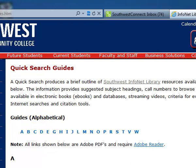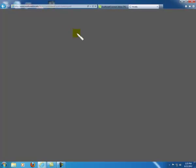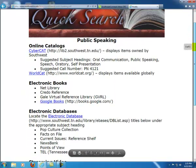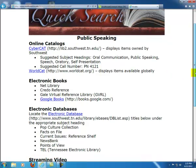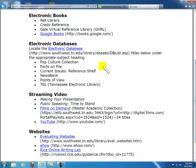There is a quick search that has been done for public speaking, and if we select this, with the quick search, this is a one-page document that should help you with your research. So you're given various subject headings that you can use in CyberCAD. You have a listing of our electronic books that you can use. You have a listing of the databases that we suggest you use when you start working on your research.